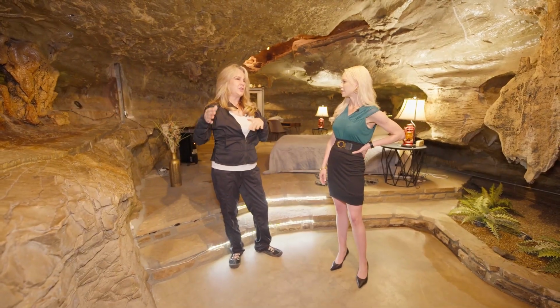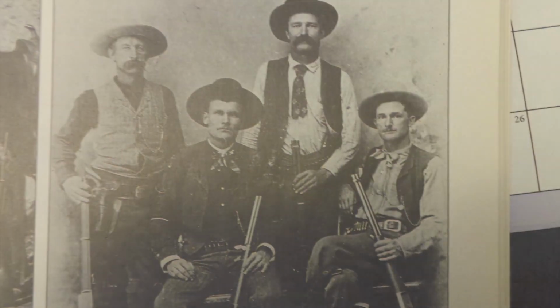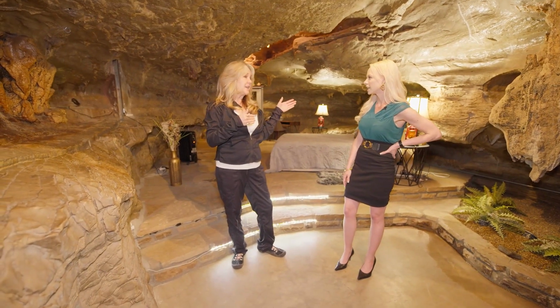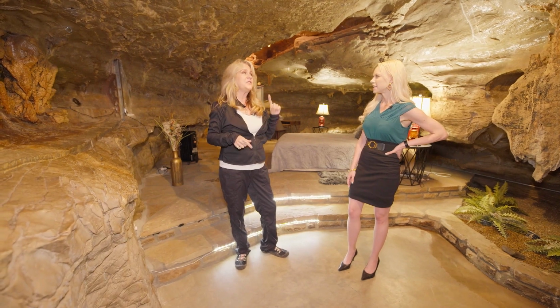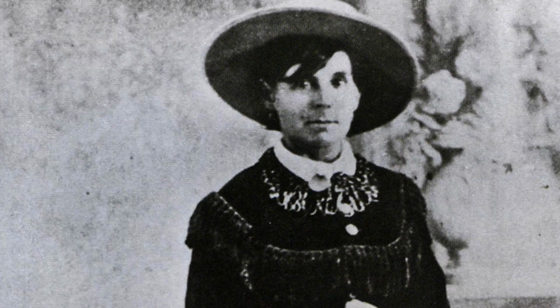Fast forward to the Jesse James gang, and the local lore has it that he used this for a hideout on his way through. He liked Eureka Springs. We don't have proof of it, but we do have proof that he and his gang were at Belle Starr's wedding in Eureka Springs.